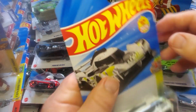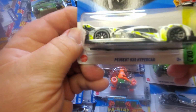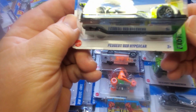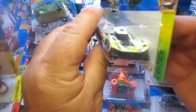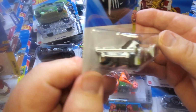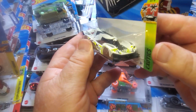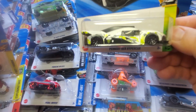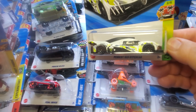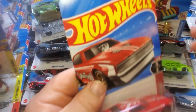Here's another real sweet one. New for 2025, collector number 174. It's a Peugeot 9x8 hypercar. This can go up against that Cadillac hypercar and that other Pangini or something they had. I'm sure a lot of people are going to get excited about this one. Another super race car.